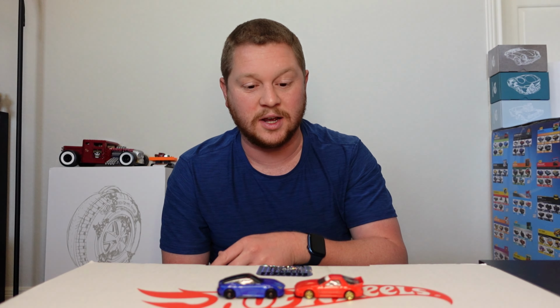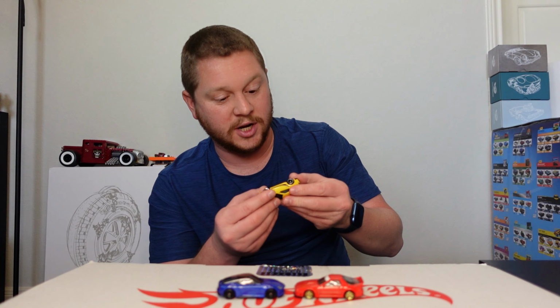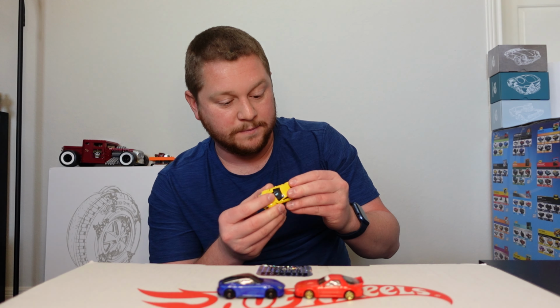I'm surprised that both of these, I don't know if all of them are, but at a quick glance, it looks like they all are metal on metal. So that does explain why these sets cost a little bit more than just a normal 8-pack, because the quality is a lot nicer. The attention to detail is a lot more high end. The headlights, taillights, all the little details and accents are so much more detailed on here. But let's go ahead and check out the Toyota Supra.